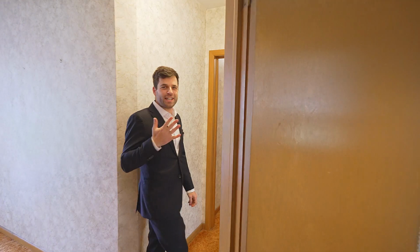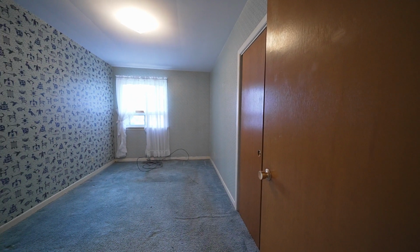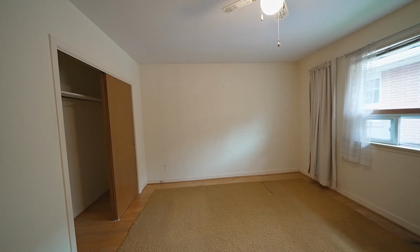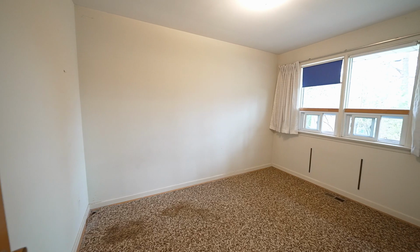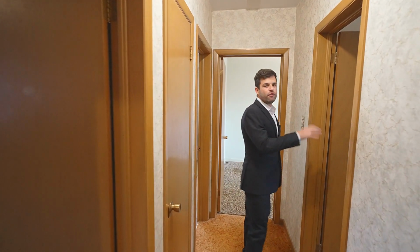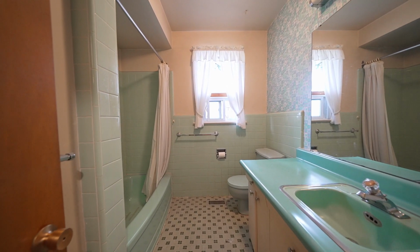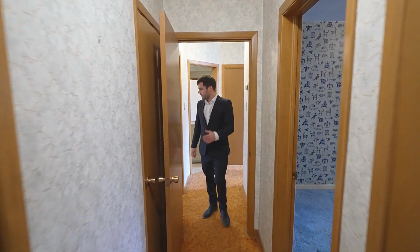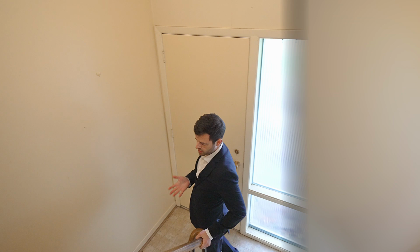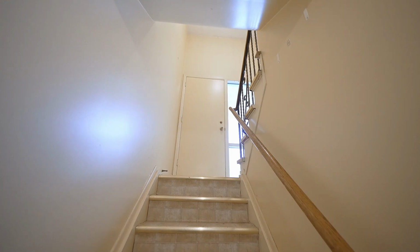Now, on the other side of the bungalow, there are 3 bedrooms. And a 4-piece bathroom. Now heading down this way are the stairs to the basement. It has a separate door, which would make it really easy to make it a nanny or in-law suite. And this is the door to the backyard.